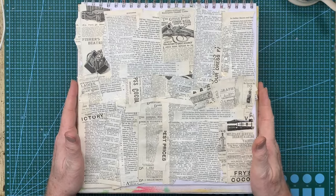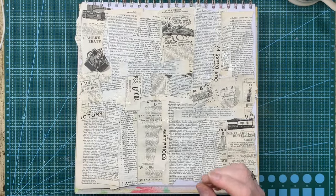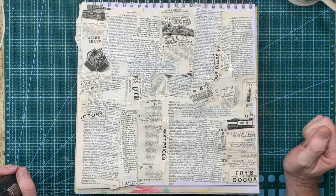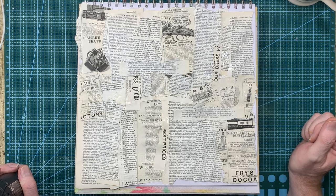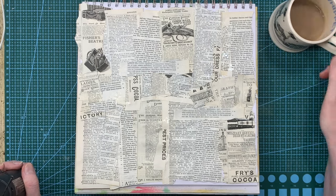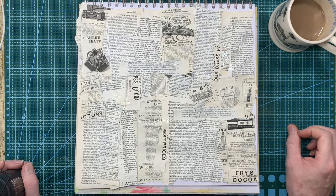Right, what I'll do is I'm going to leave this to dry. I will help it along with the heat gun, but I've done all that in one shot. So yeah, we'll break there. I'll have this all dried off. I'll finish my coffee because it is going cold, and then I'll join with you again once it's dry.